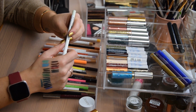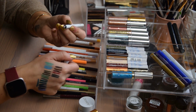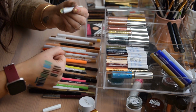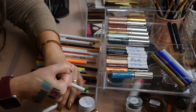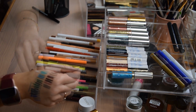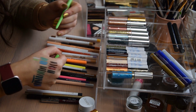Going lighter, this is the Faux White in Honeydew from NYX. Ooh, I've used it quite a bit. Let me sharpen it better. This is kind of a very light green white. I like these Faux Whites for the same reason I like the Faux Blacks, all the different undertones. Definitely keeping that one. I have a neon green liner from Colourpop that I just purchased this year.